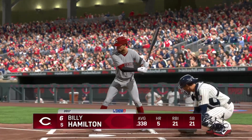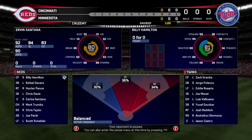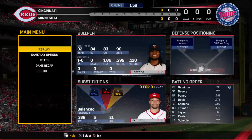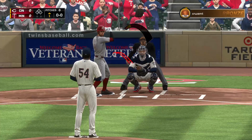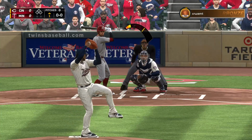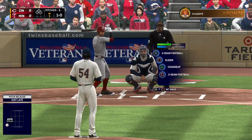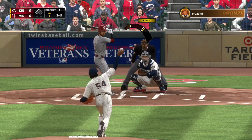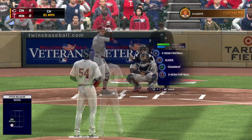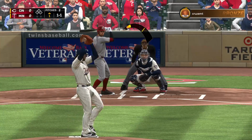Here comes perhaps the fastest man in baseball as Billy Hamilton strides forward to get this ball game underway. Billy Hamilton. And we are underway from the Twin Cities as the first pitch of the evening is taken for ball one. And we take a look at the Twins as they begin play here tonight. They'll look to make it 3 straight as they come in on the heels of 2 straight wins.